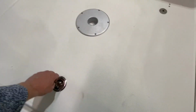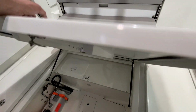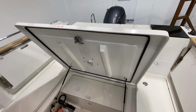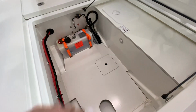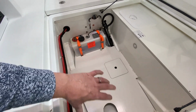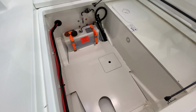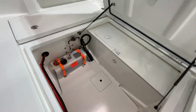We have a huge big storage locker in the center of the floor. Lifts up on 2 gas struts. Again, nice big rubber seal to keep the compartment nice and dry. So big bit of storage here. On some earlier models, I was noticing online, they have their batteries in here, which really does make this a pretty useless sort of space. But this one, they've moved the batteries into this side locker and given you the big locker clear.